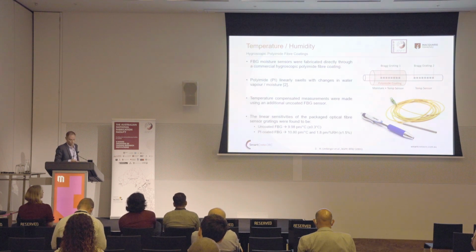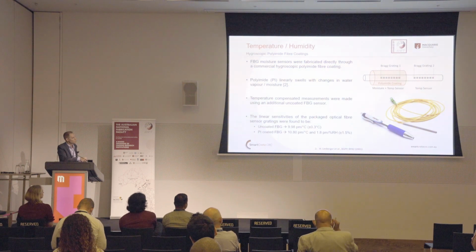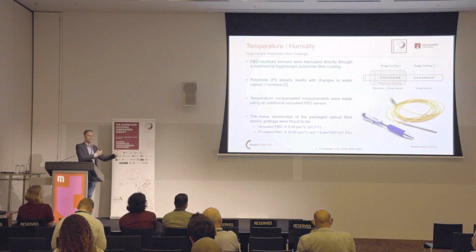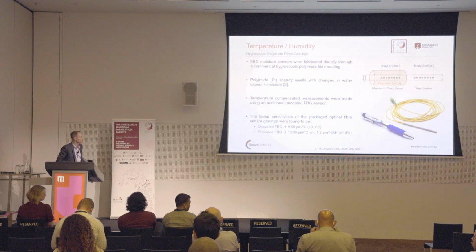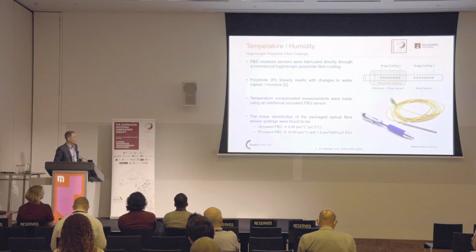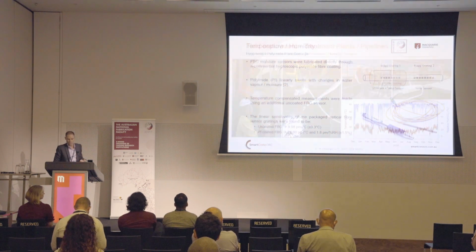And then, of course, this one still reacts to temperature, so you need to have a little temperature sensor next to it so you can compensate. So one measures temperature and humidity, the other measures temperature on its own, and therefore you can get rid of that cross-sensitivity. Okay, so what have we done with these?